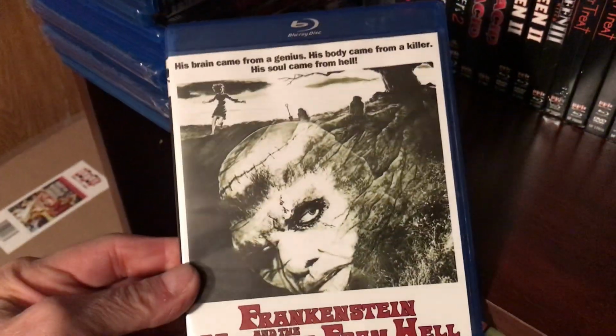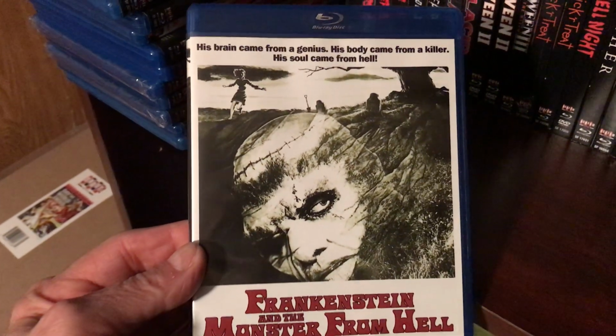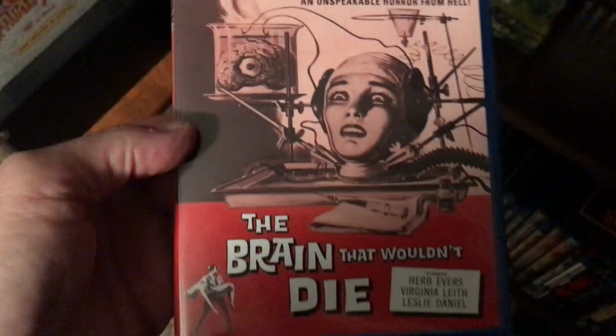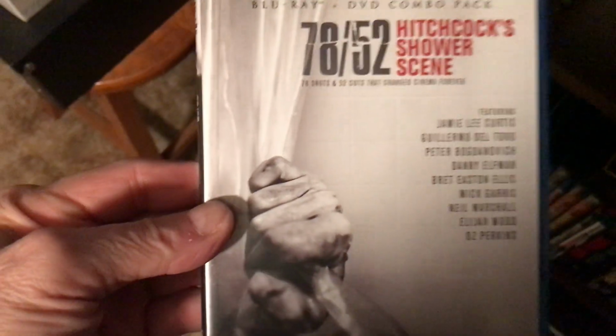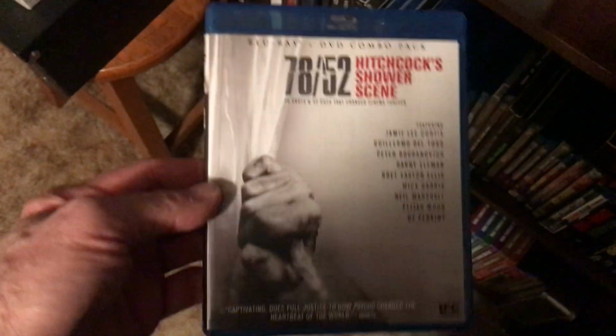Now for the second row, I have Frankenstein and the Monster from Hell. This was the last Frankenstein movie in the Hammer series. And we have Terror in the Isles. And we have The Brain That Wouldn't Die. And we have the Hitchcock shower scene. I've yet to watch this.